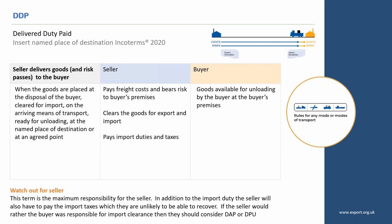So here we look at DDP, delivered duty paid. Again, you must specify as much as possible exactly where the destination is, where you will deliver the goods to. That could be the arrival port, or it could be your customer's premises.